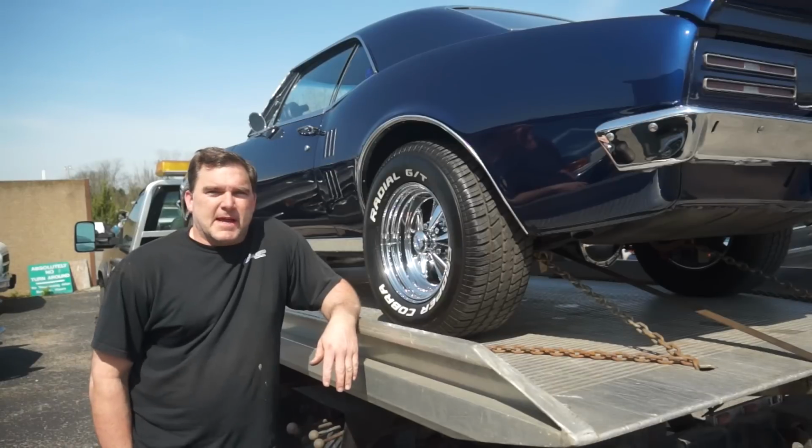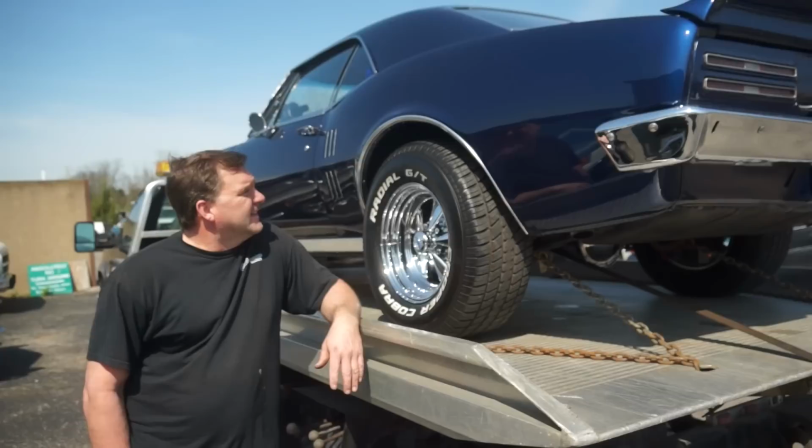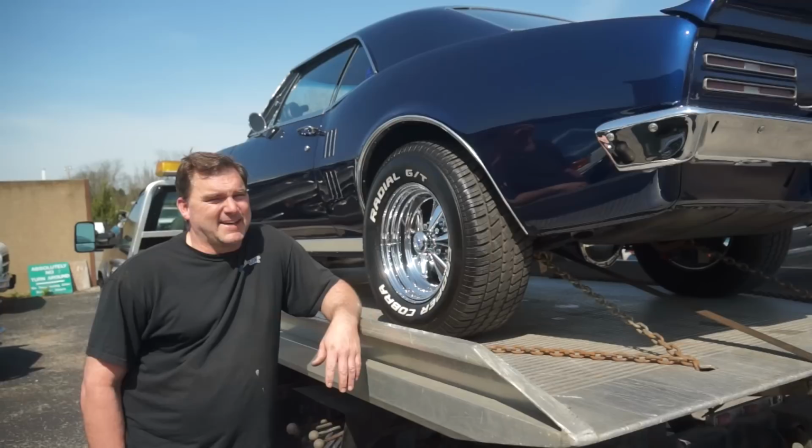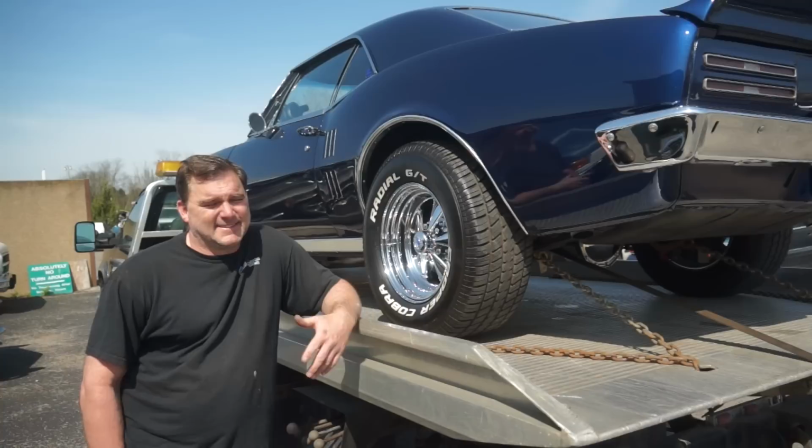Today, I'm a tow truck driver. We had a new customer give us a call, said, "I've been trying to get my transmission out of my car, on my back in my garage, and I give up. Can you guys help?" We said, sure, we can do that. See what we're gonna do with this car.